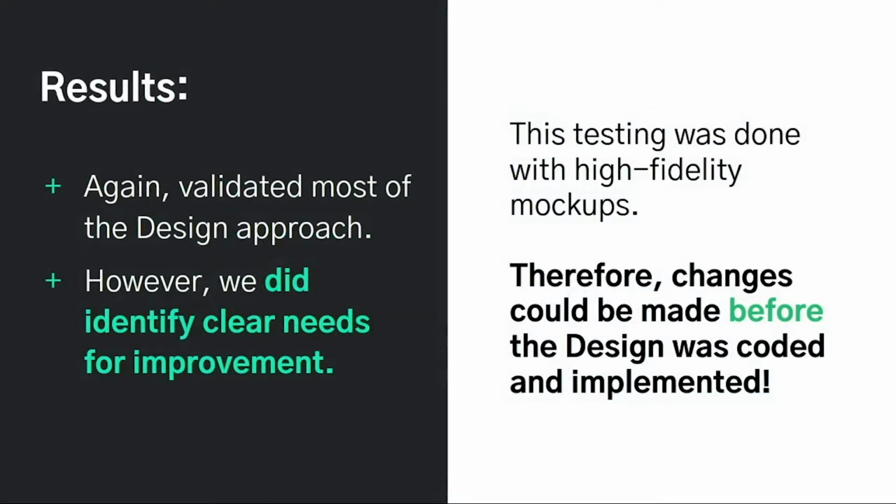So again, most of our design approach was validated, which is great. But we did identify clear needs for improvement. And the cool thing is we haven't written any code yet. So in terms of tight budgets and optimal use of your investments, I am an advocate for testing early.